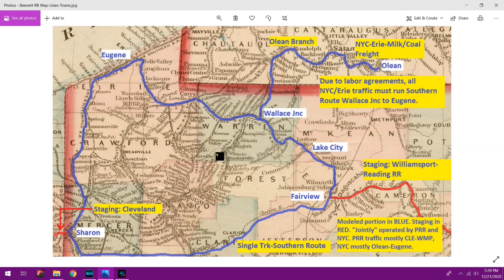So that's it. That is the layout, how it sits in the real world. One slight nuance to it is I have a little block here that, due to labor agreements, all the traffic basically off the Olean branch has to run the long way here, down and around into Eugene. Well, the real reason is because of poor layout design here in Wallace, you can only go that way. At least without having to pull in the main, run around your train, and it'd be a mess.